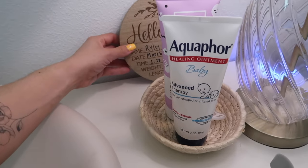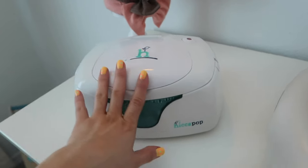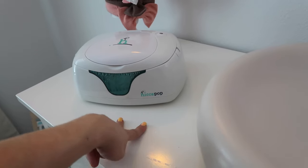I want to place that somewhere, not leave it there. So that's her little changing area thing. And then right over here is our wipe warmer. I'm not gonna lie, I was a little hesitant on this before. I didn't even put this on my registry. My mother-in-law got me one and then my coworker got me one.